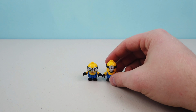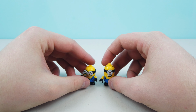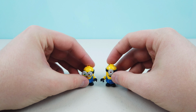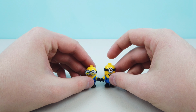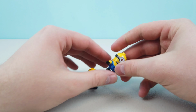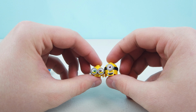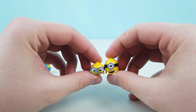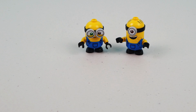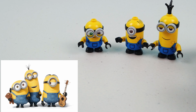And you see here, this is a little bit taller, so these guys are not quite the same height. They have the same torso piece, and then the one on the right is just a little bit taller for the cylinder. So if we look at the head pieces here, you can see the one on the right is just a little bit taller, which I think they did a good job at getting some varying height. We'll take a quick look. This minion is from the other set. You can see he's, I believe, Kevin.